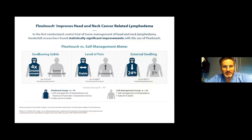This is an exciting paper that's come out from our friends and colleagues at Vanderbilt by Dr. Ridenour, Dr. Deng, Barbara Murphy, and others. These are some of the experts on head and neck lymphedema, and many of these are my friends. They did a head-to-head study, 2 groups. One group did self-management alone for lymphedema. They were taught some basic MLD and did it alone at home. The other group, about 25 patients in each arm, did the Flexitouch.